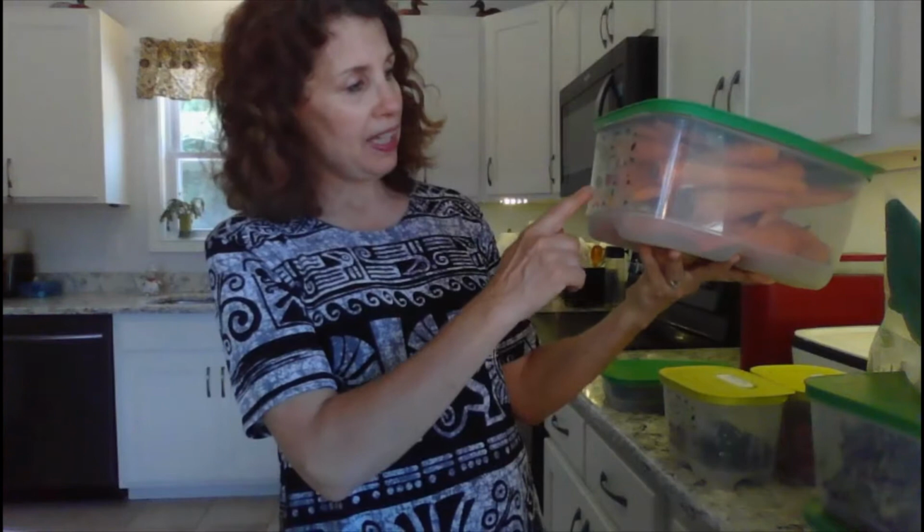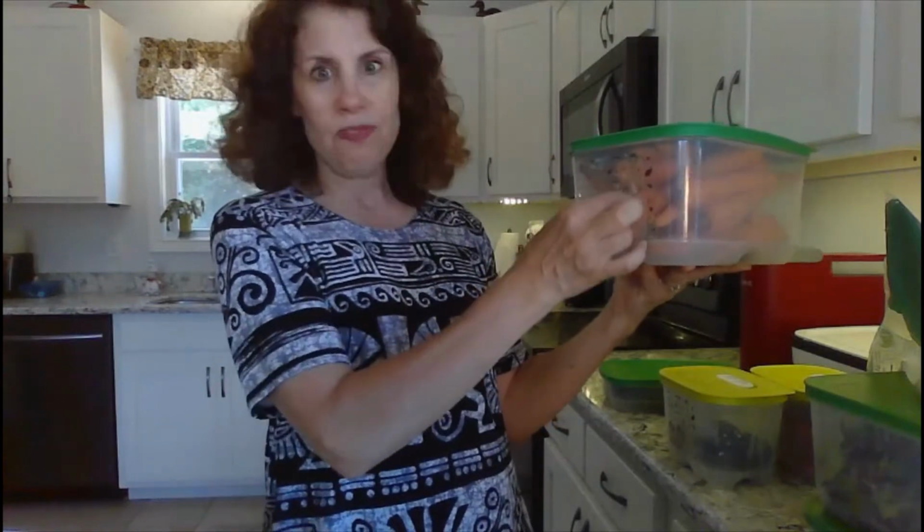Now, carrots, just like radishes and beets and a few other vegetables, grow under the ground, so they naturally need less oxygen, so the vents are closed.